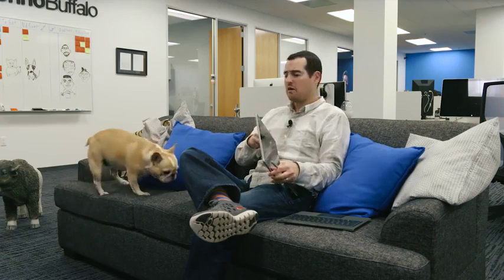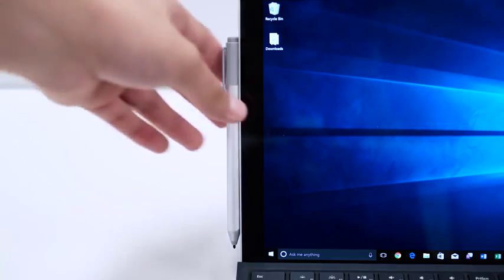Still a big fan of the kickstand. You now have infinite angles. So you can keep it on your lap really any way you want, and you'll find a position that's comfortable. It goes relatively flat too, so if you want to take advantage of the Surface Pen and do some OneNote action, you can. I'm not a graphic designer.